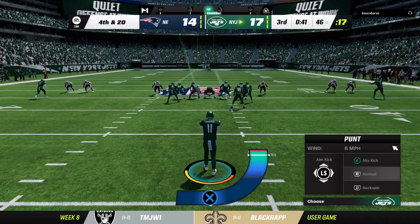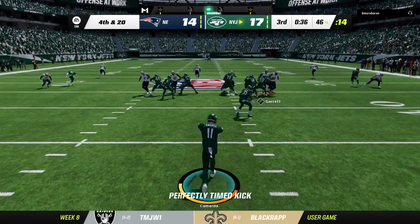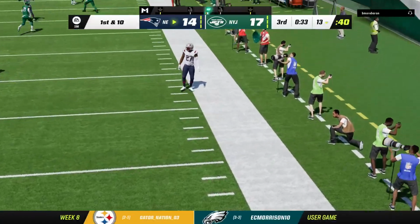Punter now, as he's on here to punt it away. And he gets it away, a directional kick going toward the sideline. And they'll play keep away from the returner as this one will be marked.